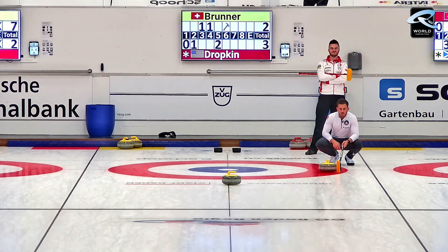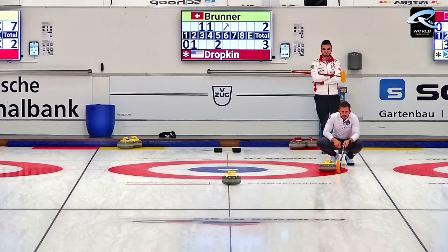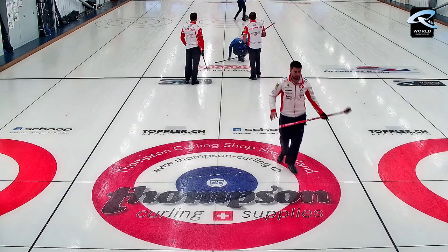And we are in the seventh end, not as the scoreboard shows there. They didn't put up the score so far. It's the seventh end to play. It's 4-3 the score for Team Brunner. Dropkin has hammer. One down, seventh end. Hard!